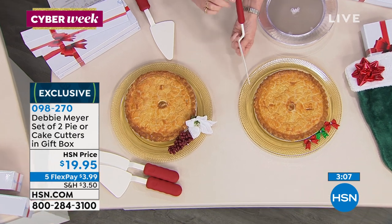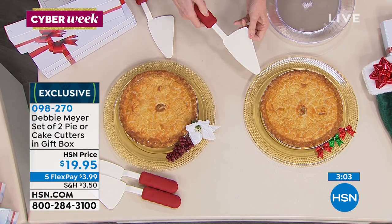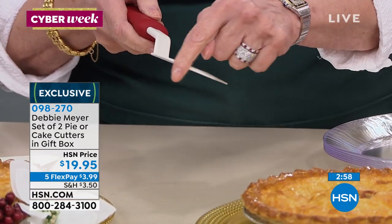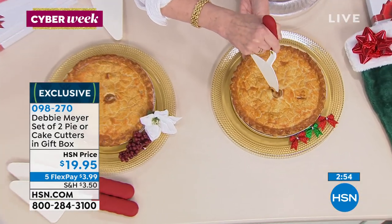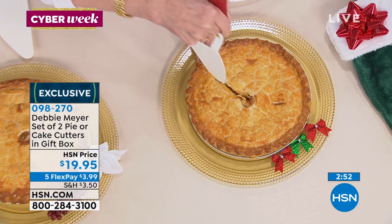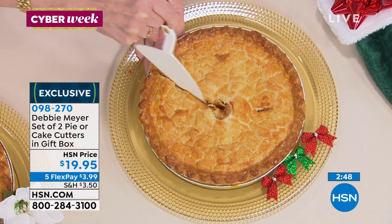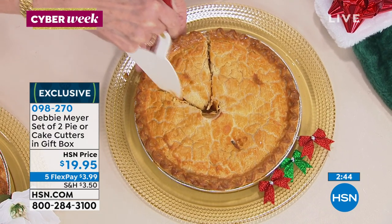You'll see that my pie cutter is shaped a little differently. It has an angled handle so you can get into deep dish pies. It's beveled on one side and it's rounded. So let me show you how this works. You simply go in with the point, which is really just rounded, into the front, and you break through the crust just like this. Just traditionally cut the pie just like this.